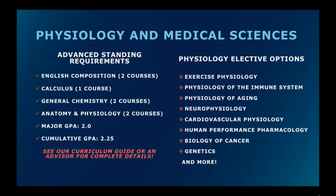Once you're in advanced standing, you get to choose from a plethora of physiology electives. Some include exercise physiology, the physiology of aging, cardiovascular physiology, but you can also take elective courses outside the physiology major, for example, pharmacology, biology, or genetics.